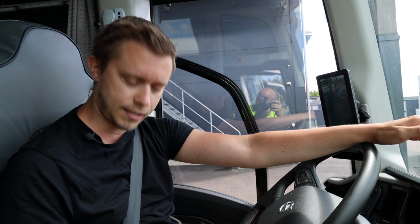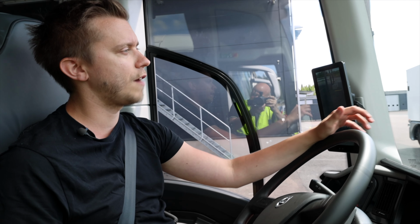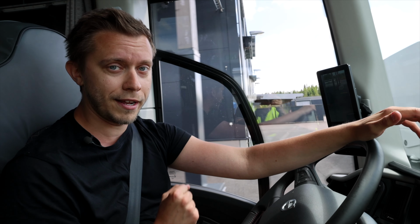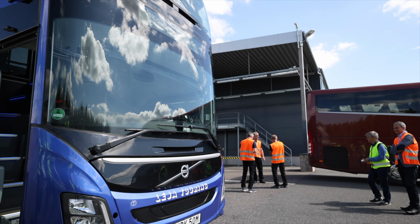The handbrake is still the same, so we put it into gear and let's do the first driving session with the 13-liter engine, 500 horsepower. Feel the power, let's go.